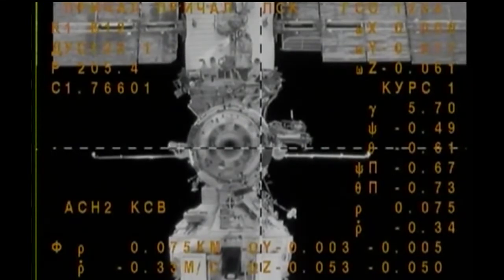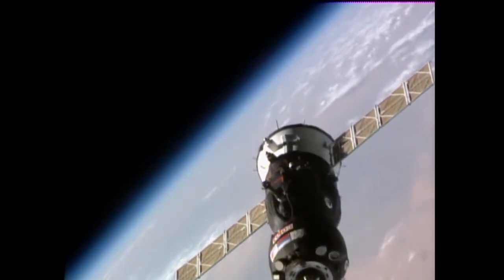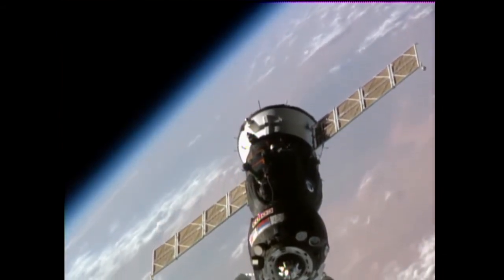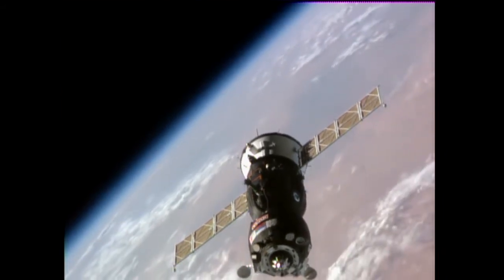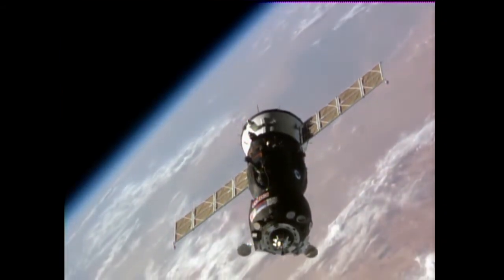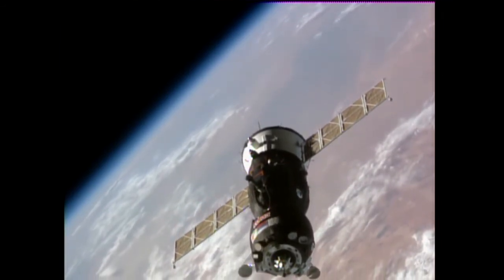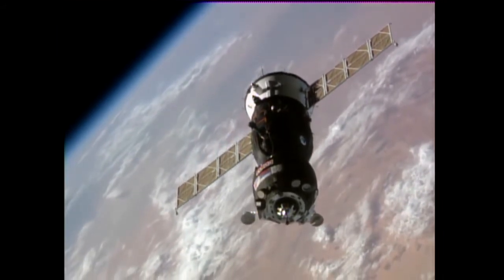75 meters range. Range 75 meters, rate 0.34. Flying over the heart of Italy at an altitude of 250 miles, a great view of the Soyuz MS-02. 2 days after its launch from the Baikonur Cosmodrome in Kazakhstan, its solar arrays properly oriented for the final few feet prior to contact and capture.